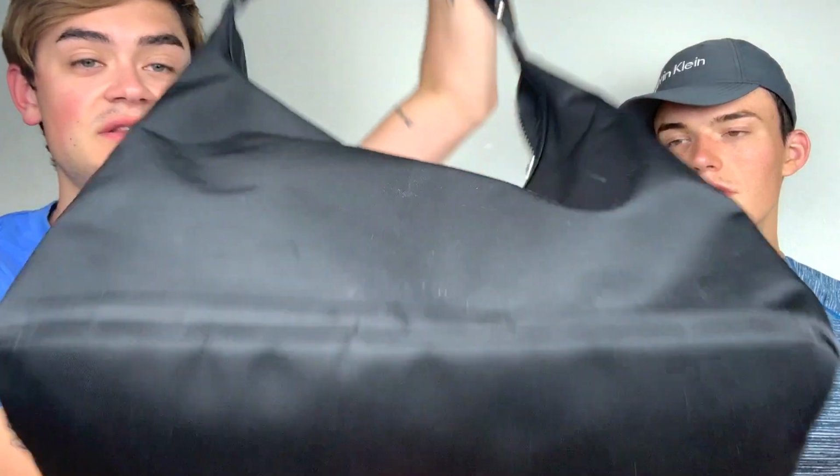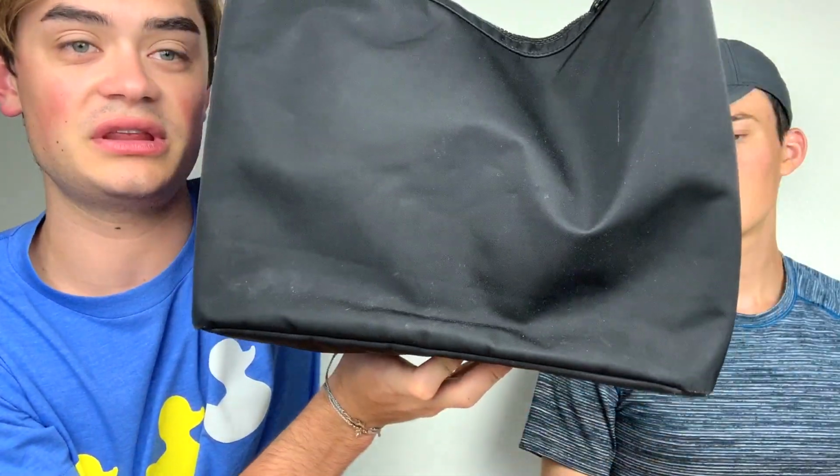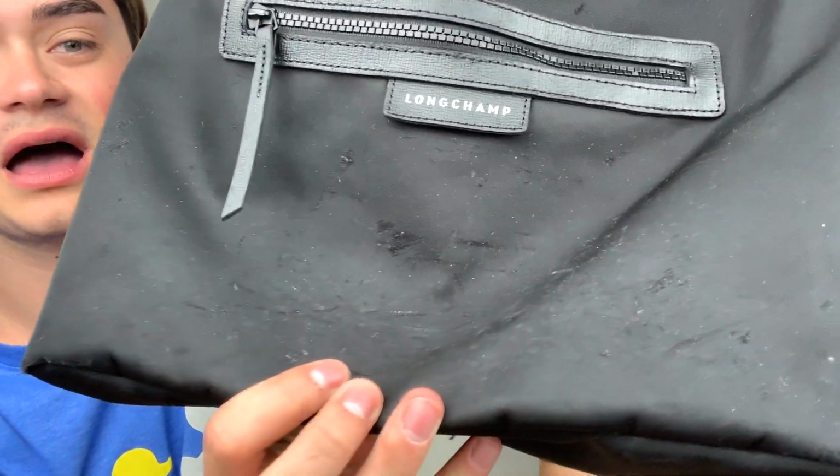Janet did her magic on this, and she cleaned it up for me. There are a few little marks on the back. It looks really bad on camera because it's dusty. And then on the front, there's a few marks on it as well.